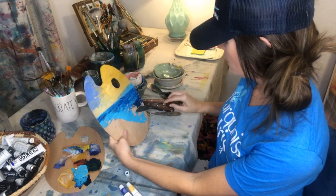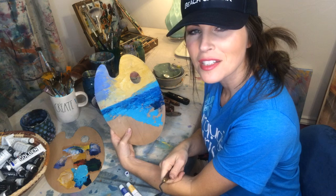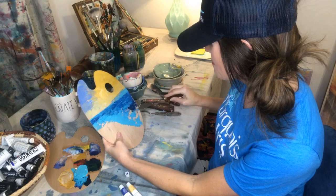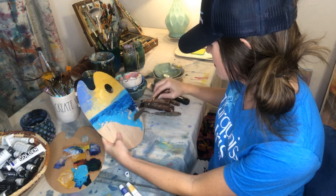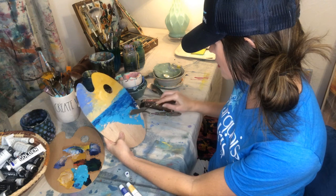I'm going to add to the sky more too, because to me it's still a little bit... So I'll be adding in just some fuchsia for maybe a line of pink in the sky. At least that's what I think. I love the dark blue.